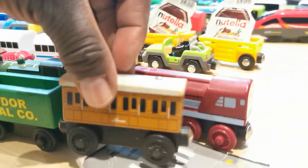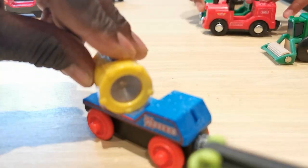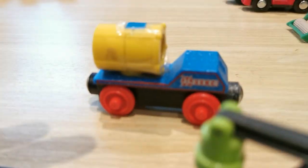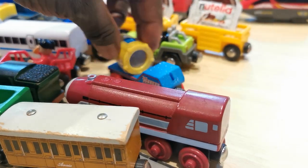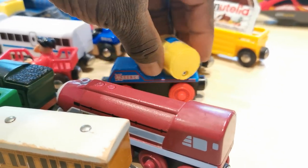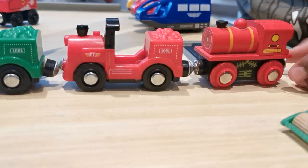Super cool, we can put in here. What else do we have? Oh, look at this, the light. Oh, that's a cool light. That is super cool. Yeah, the light is still lighting up. But we need to put a new battery. Yeah, it needs a new battery. But oh yeah, super cool collection of the cars.